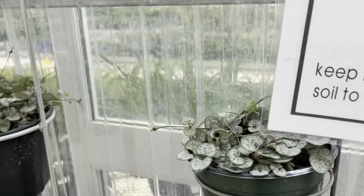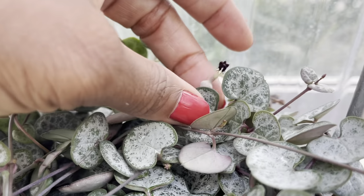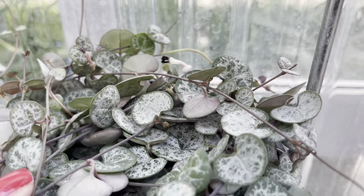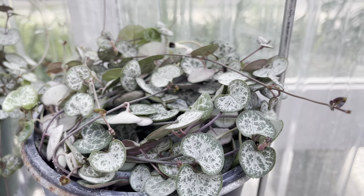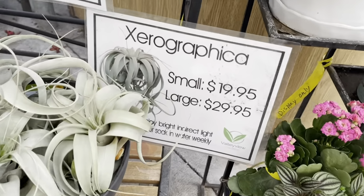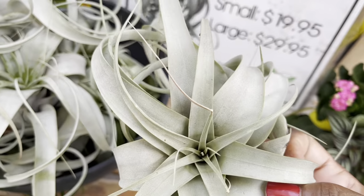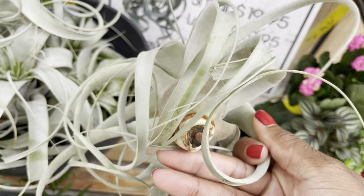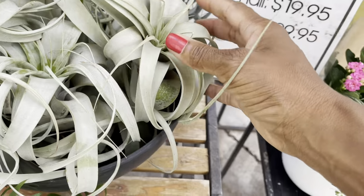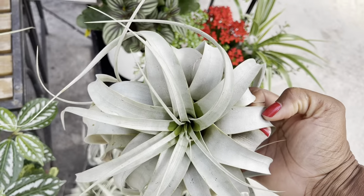$20 for the string of glory. And check out this beauty, it has a bloom. So nice and cute. I'm on the fence about these tillandsias. I'm so drawn to these xerographicas. They've got the small guys here for $20 and they have the large ones for $30. One day I'll be taking one of these guys home.